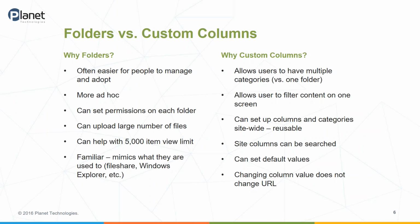I showed you how you can set up a column and categories site-wide. So now that I have that column set up, I can go use it in any document library or any list or library too as well. So not limited to just documents. Site columns can be searched. So once my index ran on this site, it would start picking up those terms. So if I did a search for customer name, final, I'm going to start to see things.